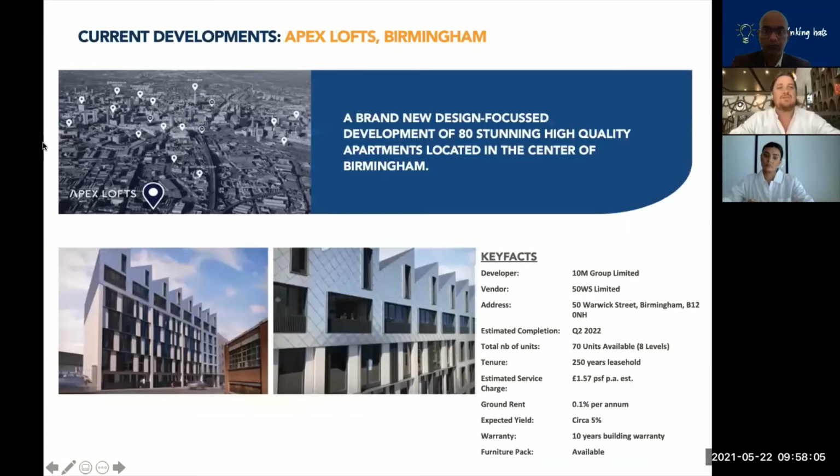So, our flagship project in Birmingham is Apex Lofts. Apex Lofts is an 80-unit, high-spec, new-build opportunity in an area of Birmingham called Digbeth. Digbeth is the lifestyle and creative zone. If anybody knows London, it's kind of like the Shoreditch of Birmingham, the trendy and hip place to be. The site's located very close to the biggest tech and creative zone outside London, called the Custard Factory.